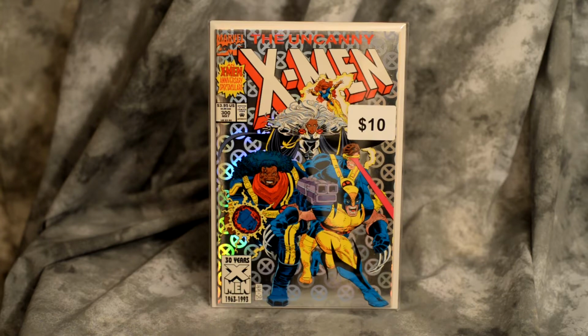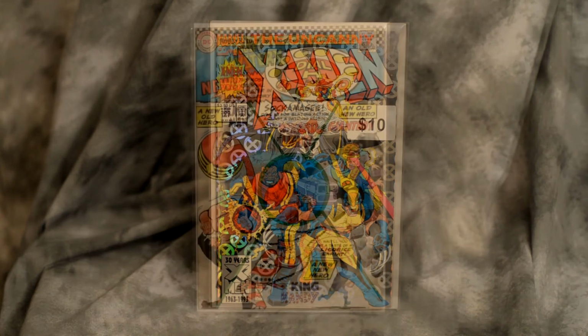I love the cover. I love the whole foil. I love shiny things. And you know what? From the first run of X-Men, which is what you want, with all the other X titles that have come out over the last 10, 15 years, this is still from the first series, the 300th issue. Nice pickup. Thanks, guys. Okay, no more of this. Let's go on to the next cool book.